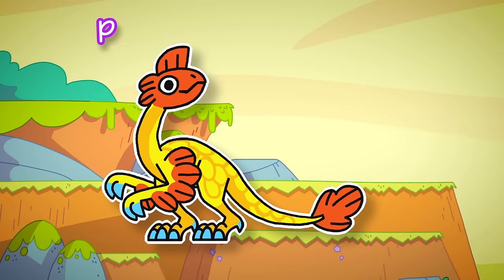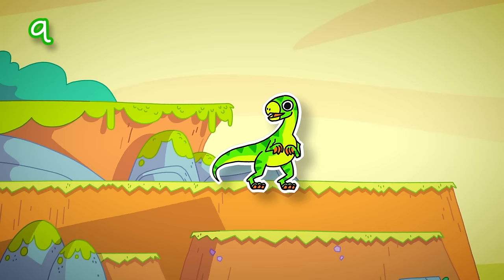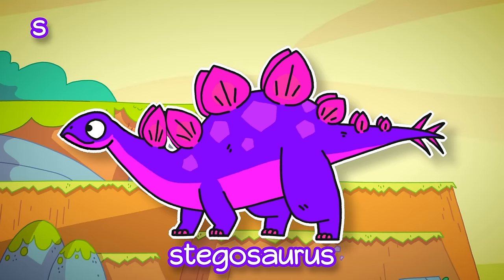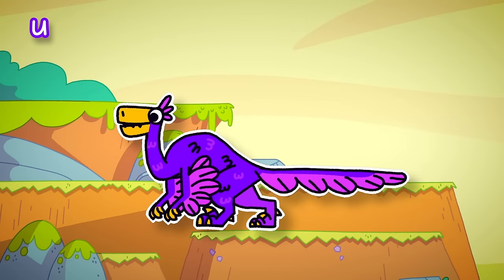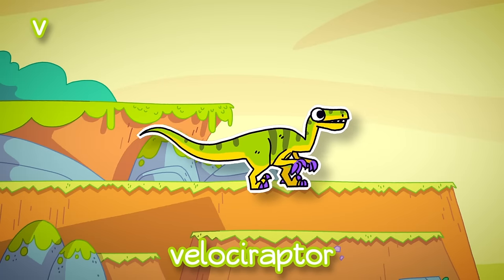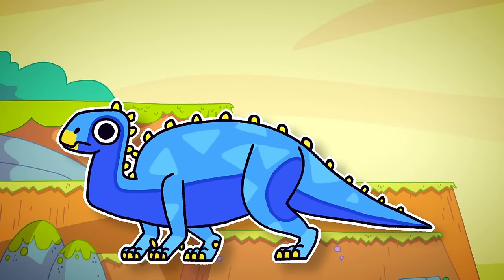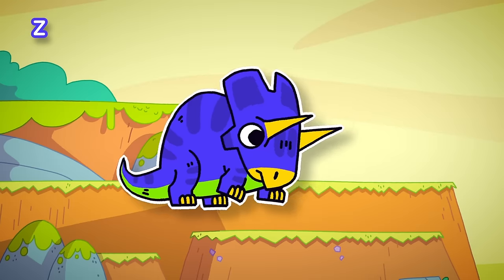O. Oviraptor. P. Pterodactyl. Q. Quintosaurus. R. Rex. S. Stegosaurus. T. Tyrannosaurus Rex. U. Utahraptor. V. Velociraptor. W. Bananasaurus. X. Xiosaurus. Y. Yinlong. And Z. Zuniceratops.